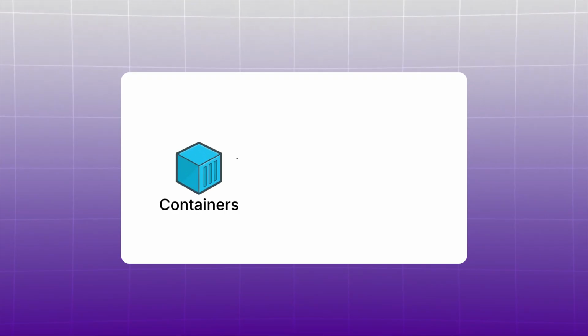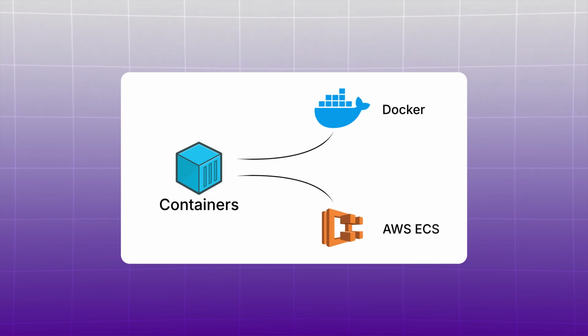And in 2025, companies are continuing to adopt container-based applications, which means they are packaging their software into units called containers using technologies like Docker or Amazon ECS. These containers run consistently across any computing environment, allowing for seamless deployment to the cloud.